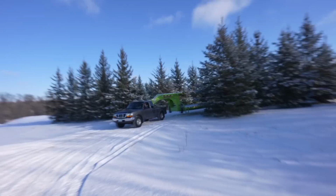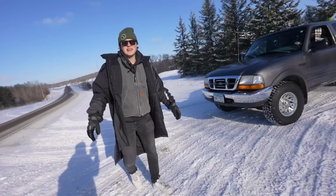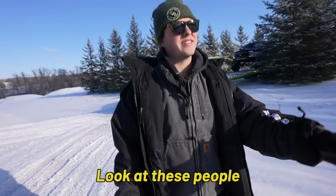Oh, Mike! What's he doing? Mike, you just put it in the trees, bro! Mike's just scratching the side of our truck. Did Ryan tell you to do that? Look at these people, they're confused.